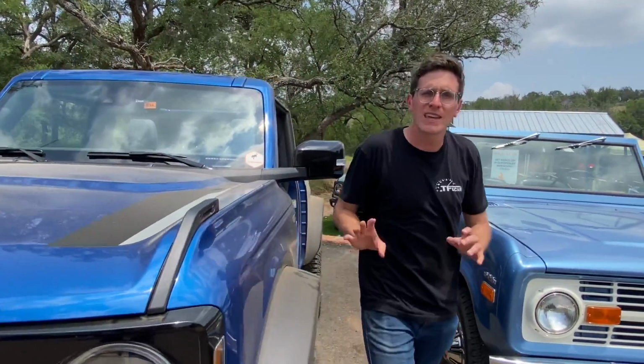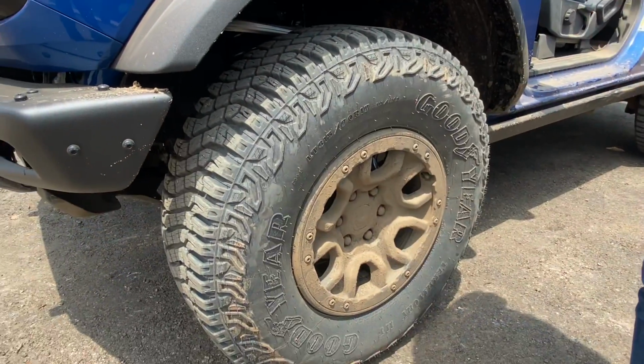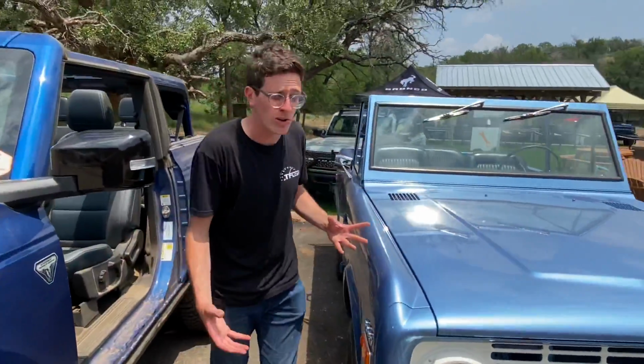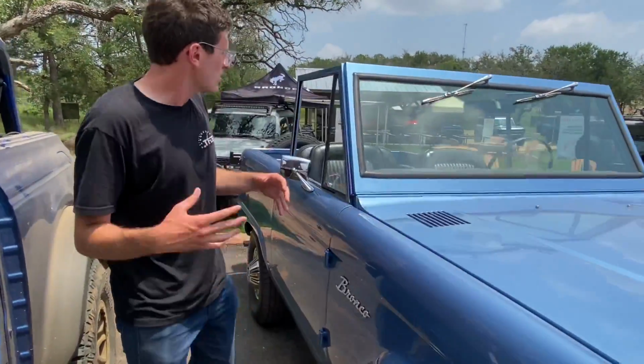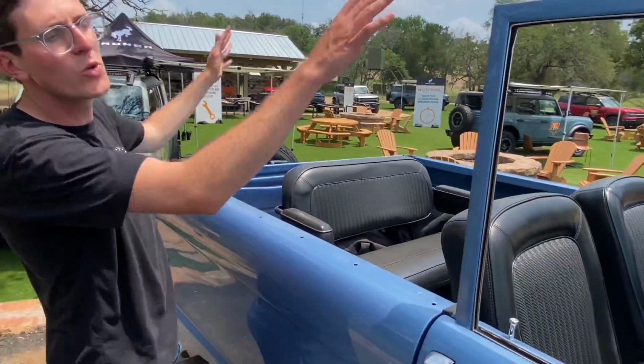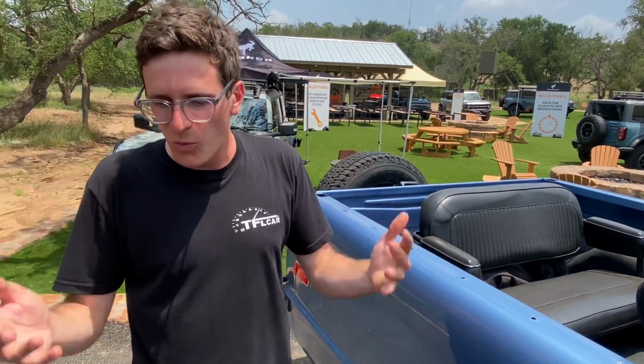This has got something called the Sasquatch package. This gives you 34.4-inch tall tires from the factory. It's insane the amount of ground clearance this has, but it's such a bigger vehicle. And part of that size is also in the structure behind the rear end. So these old Broncos, there's no rollover protection. Don't roll one over, because you're not going to end up walking out of that one.